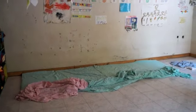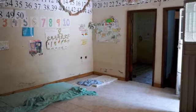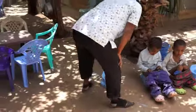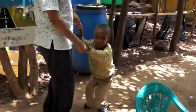This classroom is now prepared for nap time, which will happen after they finish lunch. And now the children are having a short story before lunch. Barakat has cerebral palsy, but now he's learning to walk. And that little boy's just trying to get his pants back up.